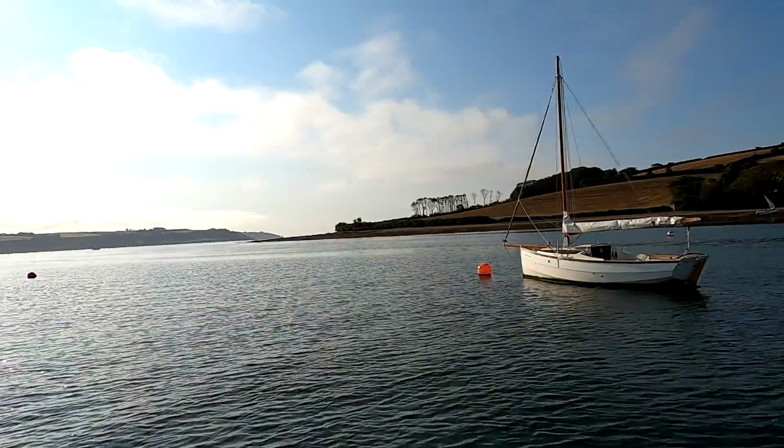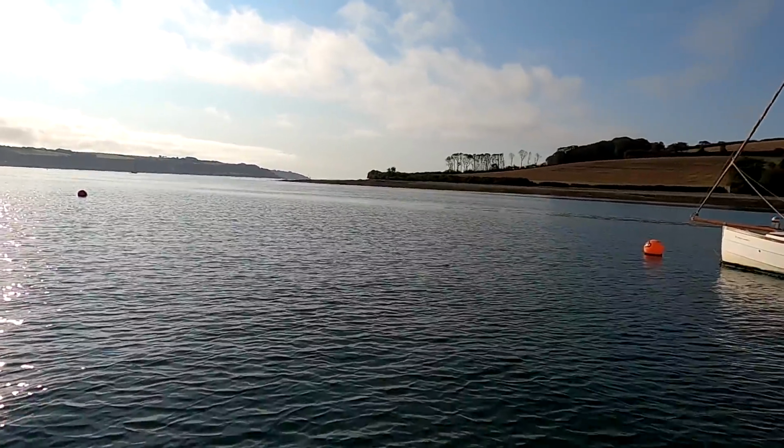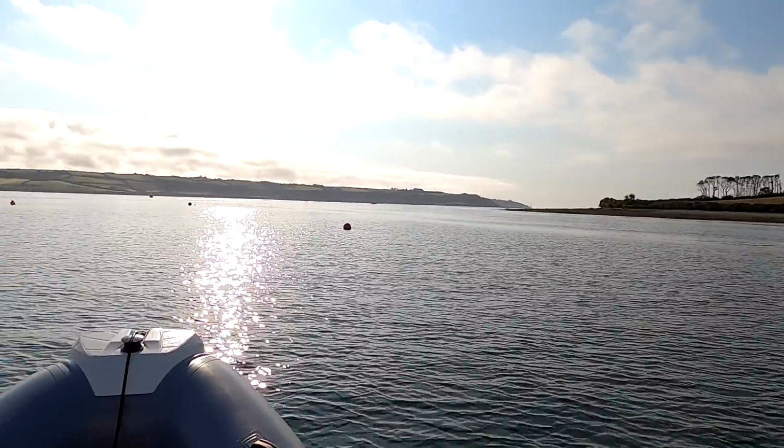Leaving the harbour. Beautiful day, very small tides. I think we could find something cool today. The channel is opening up and I'm looking forward to what we're going to see and find on this beautiful September day.